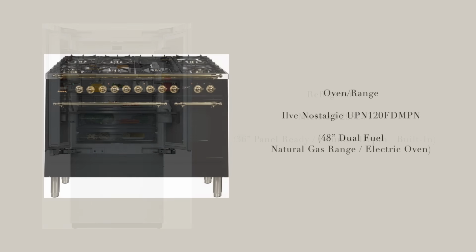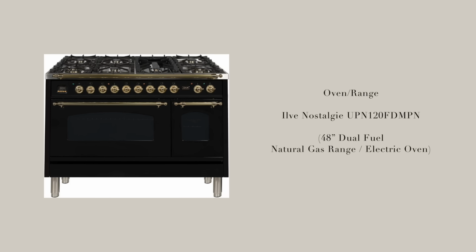I do love this black and brass oven from Ilve. I didn't get to see it in person at this place, but I still think it's going to be good. I think I've seen enough pictures of it. And we're keeping our dishwasher, and I want to go visit the Kohler showroom so that I can see the faucets and things, but that can come a little later.